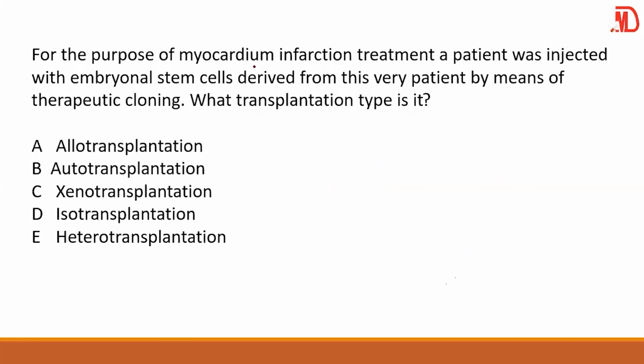For the purpose of myocardial infarction treatment, a patient was injected with embryonal stem cells derived from the same patient by means of therapeutic cloning. That means they are taking part of the person's own stem cells to the myocardium site, the place of surgery. And that is called autotransplantation. So your answer is B.